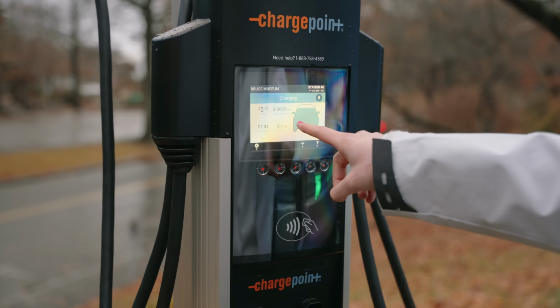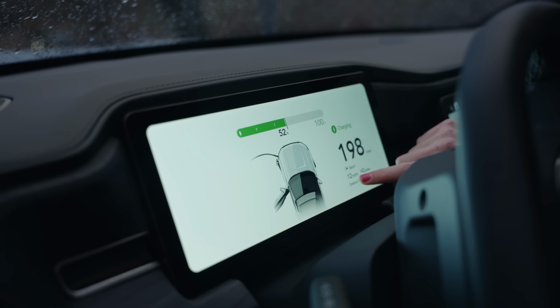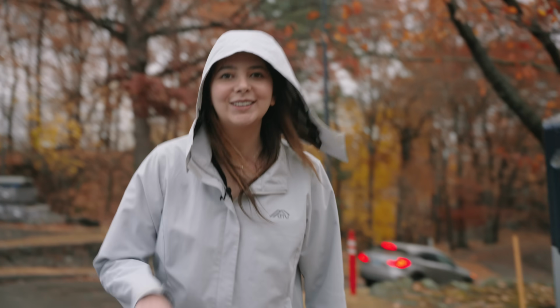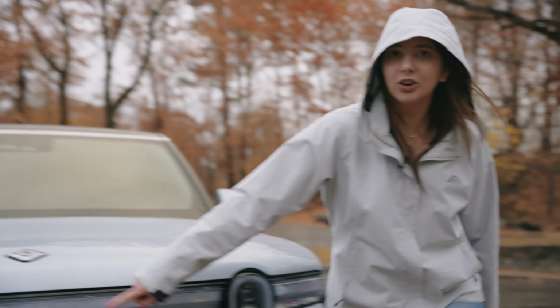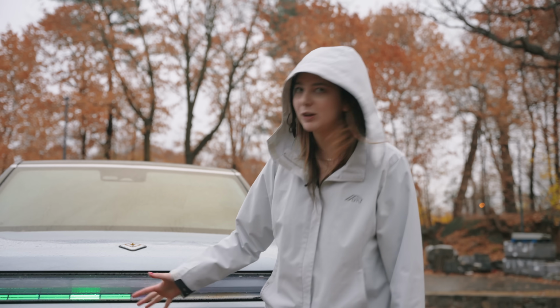Nice little animation. And let's pop back in the car and see what it looks like from the car standpoint. We're charging at 12 miles per hour right now for the sports mode. Oh, whoa, okay. So one of the cool features of the Rivian lights is that it has this LED bar. So when you're charging it, it will actually show you the percentage charged. So this is like around 52% of the bar.